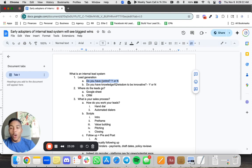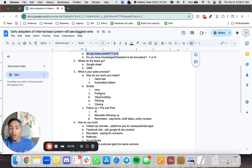Okay. Where do leads go? A lot of these people work them in a CRM, not necessarily Google Sheet. You can do volume. I have people that buy our aged leads and stuff like that. That's cool. But a lot of times it's a little bit more common to do an IUL or an advanced market lead that's fresh.